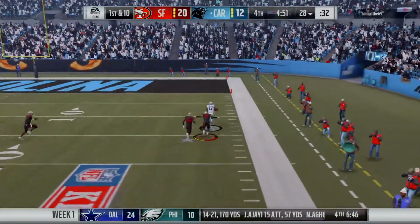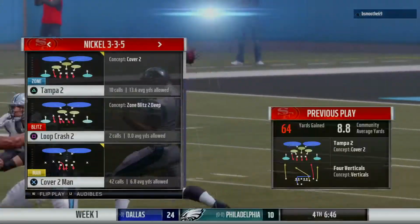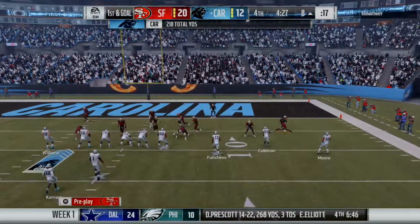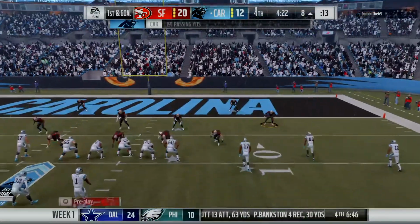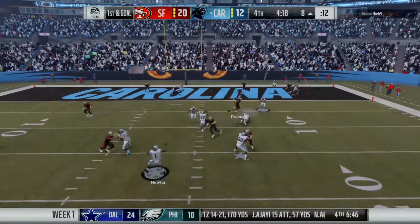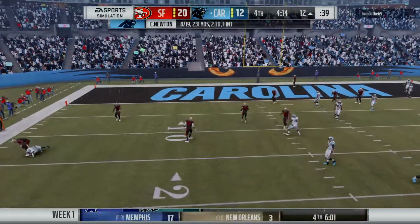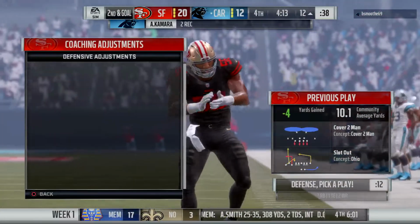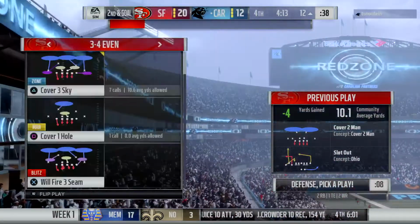The 30. And he gets it down deep into San Francisco territory. A big play there on the catch and run. 64 yards. First and goal. A touchdown and a two-point conversion here are musts. A shotgun snap for Newton. Drops this off to Kamara out of the backfield. And they go the wrong way on this one. Losing yardage back at the 12. That'll wind up going for a loss of 4. And it'll be second and goal.